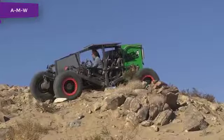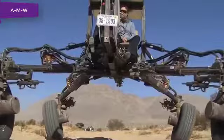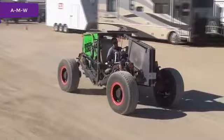When folded, the Green Rock Dog is quite compact. Its width is about 1.5 meters. When the car expands the wheels, its width increases to 4.2 meters. It's noteworthy that each wheel has a completely independent suspension.